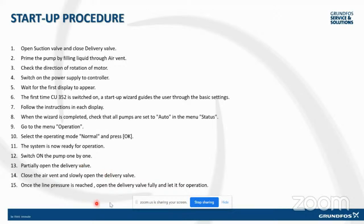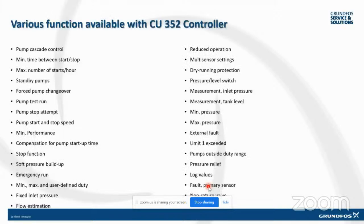And then we have the standard to close the air vent and slowly open the delivery valve. And once the line pressure is reached, open the delivery valve fully and let it run for operation. The idea of giving the startup procedure is that we should be aware of this, and in case we do not have a procedure, then we have our service team which can help you with that.